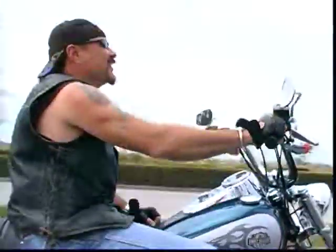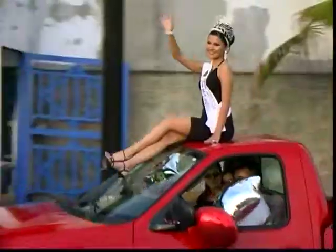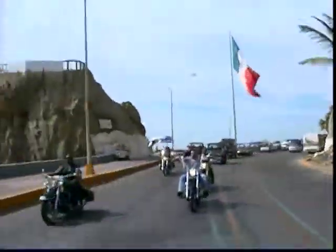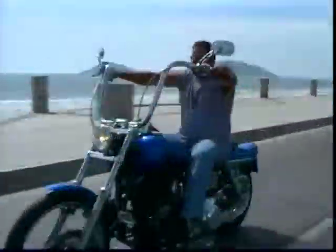Billy starts the riders off in town so they can enjoy some of the natural pleasures Mazatlan has to offer. This gives everyone a chance to get used to the bikes before traveling the backcountry.